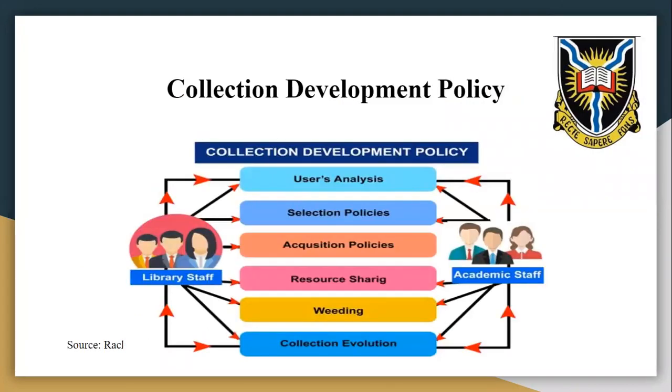Then, collection development. What do we use as a tool for managing our collection? The collection development policy particularly is a useful tool for the development of our collection in the university libraries. Then we look at what the policy says about building your collection in the library: the user analysis, who uses the collections, the selection process that we embark upon in building the collections, the acquisition policies in place, the resource sharing, the weeding process, and then collection evaluation.